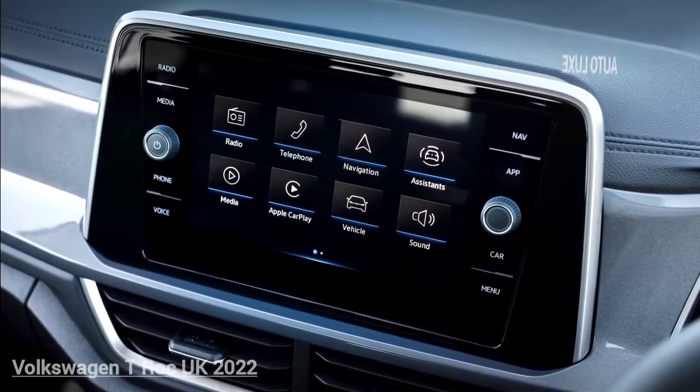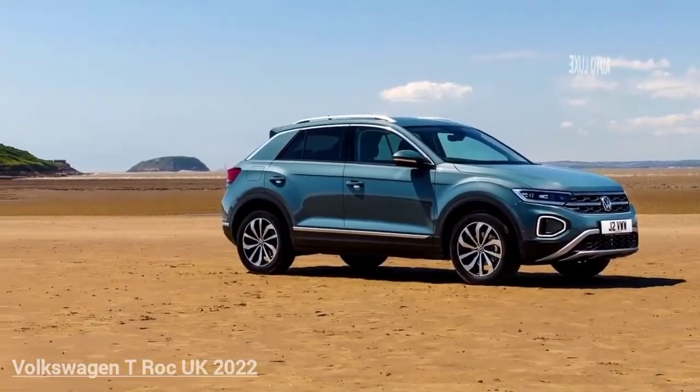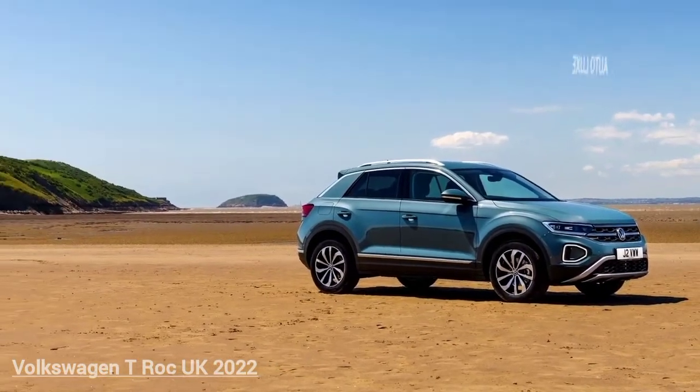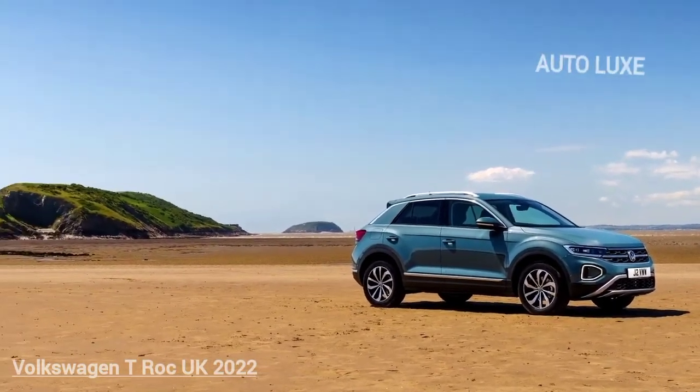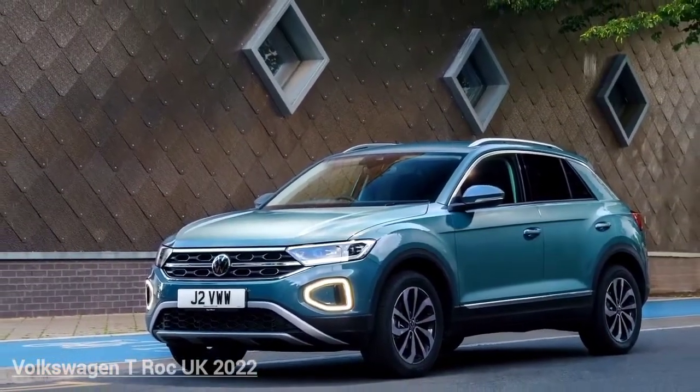The extra ability of Volkswagen's acclaimed 4Motion all-wheel drive system is available on the highest powered models, the 150 PS TDI, and 190 PS TSI. Technical and pricing data for the full range of T-Roc engines is available below.